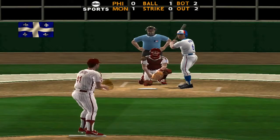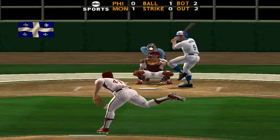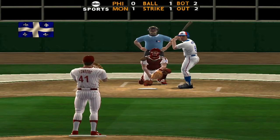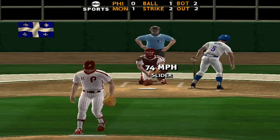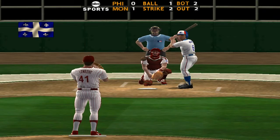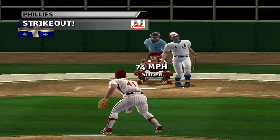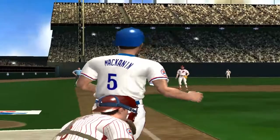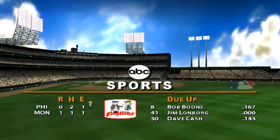Misses outside. On the corner for a strike. One ball and two strikes. He does have some holes in his swing. Longbird retires the side. So they go quietly. They're after two, and it's 1-0.